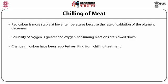Changes in color have been reported resulting from chilling treatment. Taylor et al. 1995 found that electrical stimulation of pork produced higher lightness, paler values, than those measured in non-stimulated sites. Pre-chilling of pork has some effect on its color during the initial chilling period.